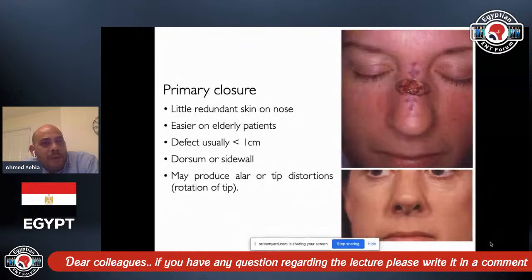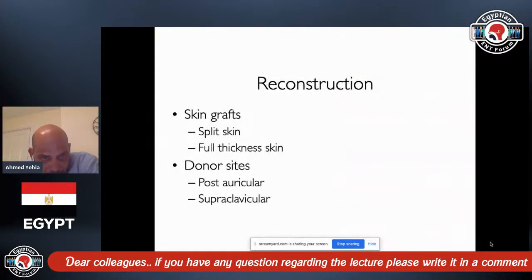So primary closure: little redundant skin on the nose, easy in elderly patient, defect less than 1 centimeter, dorsal or sidewall, may reduce inner tip distortion. So when you do this closure, it may elevate your tip. Skin graft: split skin, full thickness skin graft. Donor site, posterior auricular area, supraclavicular area.